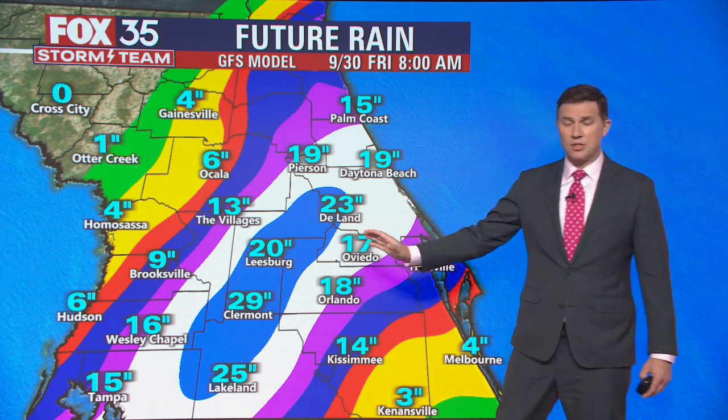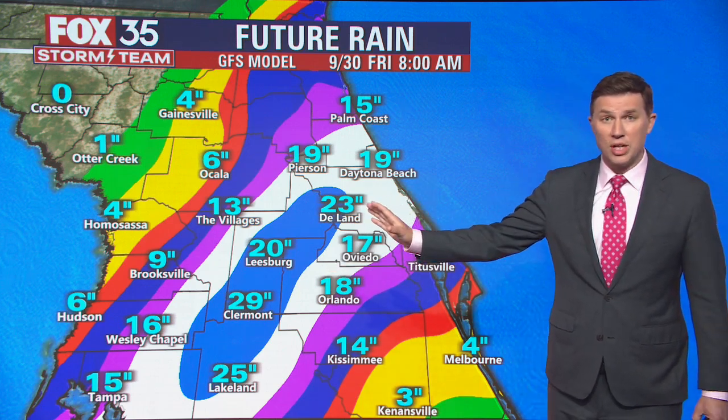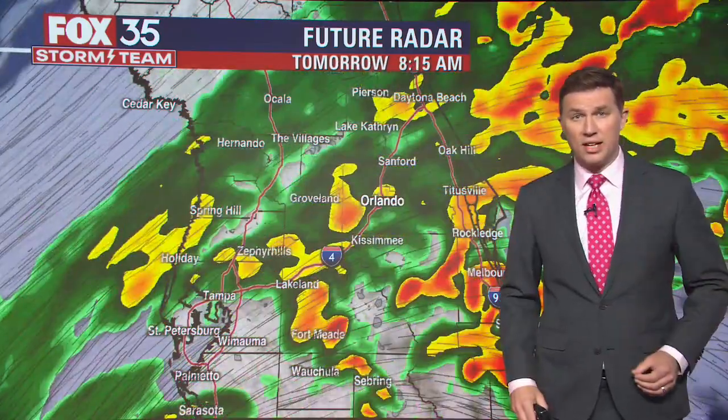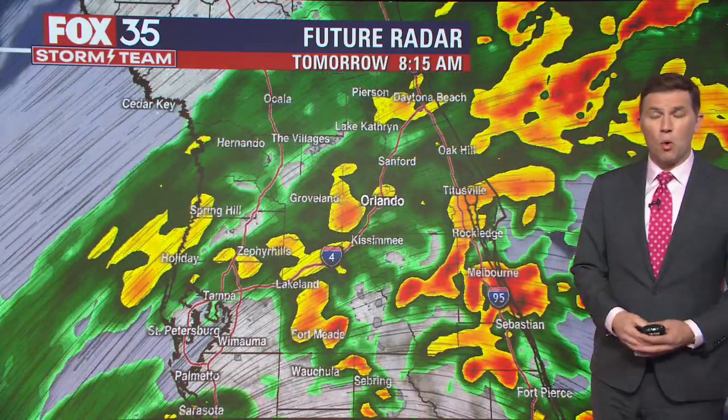Now, the exact track determines who gets the most rain, but if we do in fact see totals even approaching this, where we get over a foot of rain, there will be extensive flooding. Even if your home stays dry, which I hope it does, a lot of roads to get there will essentially be cut off where they won't be passable.